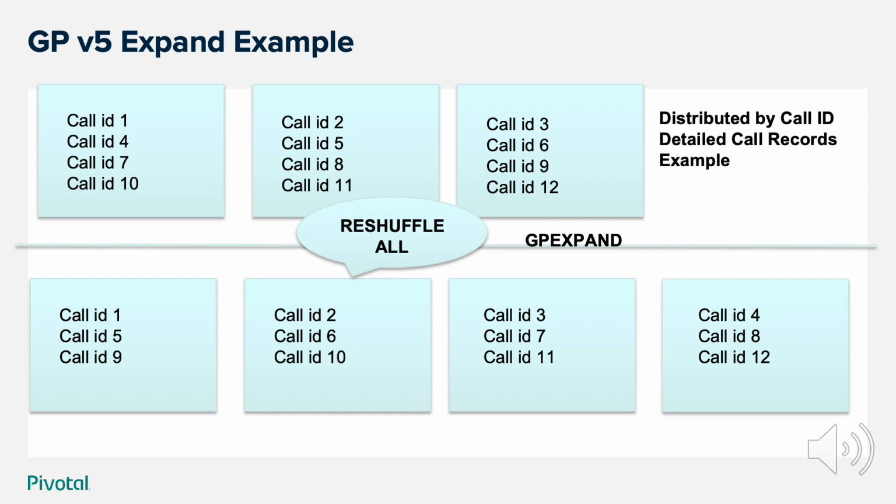In this case, you've got 3 segment servers, 3 nodes, and the data rows are distributed based on the hash of the call ID into 3 machines. In order to expand to 4 machines, we now hash again and use the modulo operator based on the number of nodes in the system to determine the correct location for each row of data.